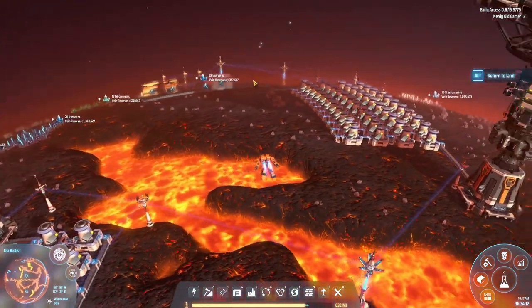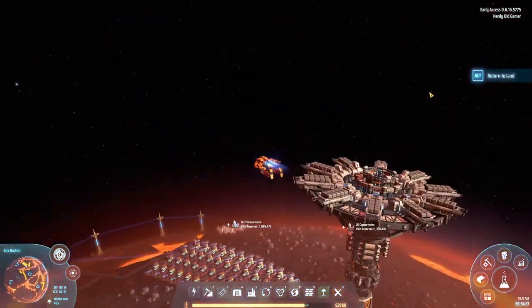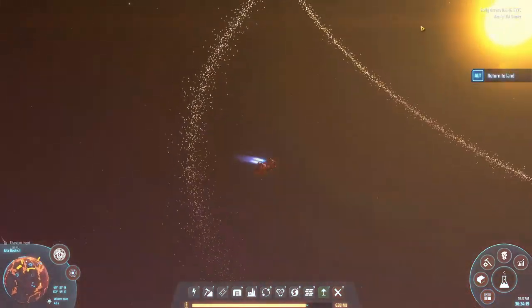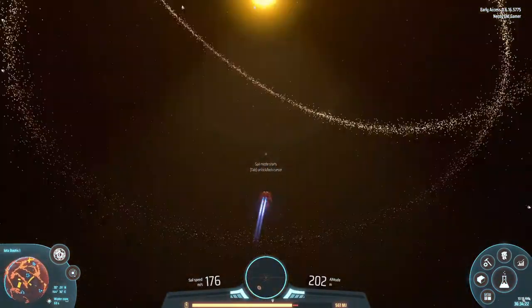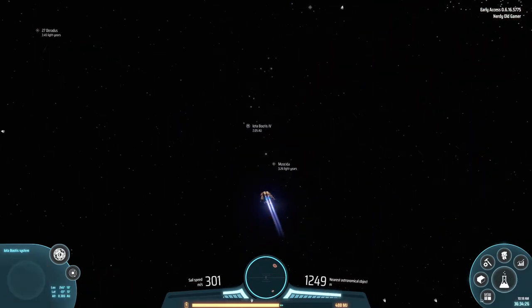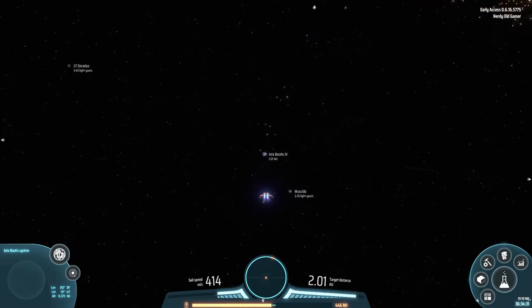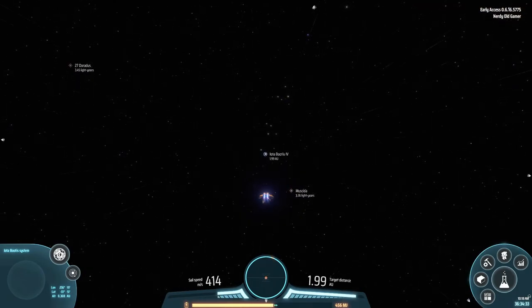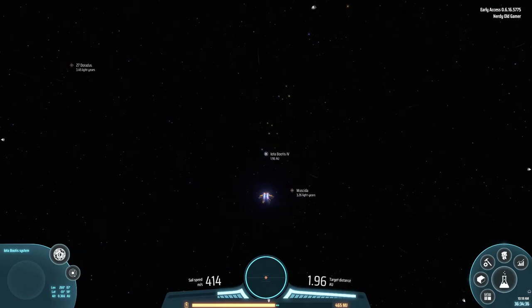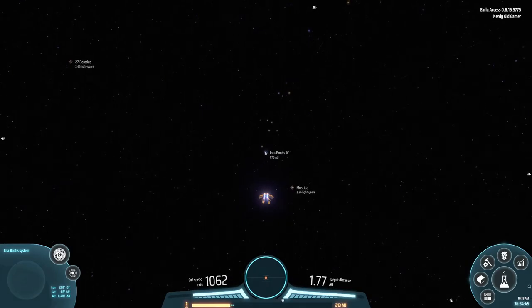But let's take another little space trip. Where's the sun? It's there. We want to go to Iota Brutus 4, sorry. So let's head here. The reason I stopped at the lava planet on the way was because it was on the way. Let's head over here. I'll be back when we're there.